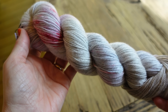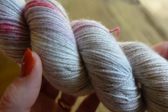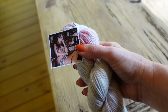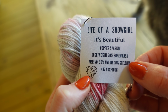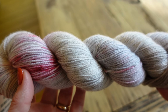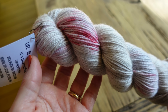The most popular current yarn at Hearts on Fiber is their Taylor Swift hand-dyed collection, and like I said before, I got the very last skein. Each hank was dyed to match her album covers, and I can see why it was so popular. I got the Life of a Showgirl, which is on a copper sparkle base. It's a sock weight yarn, 70% superwash merino, 20% nylon, and 10% stellina, which gives it that metallic sparkle. These are beautifully subtle colors in silver, blue, and gray with vibrant pops of pink.